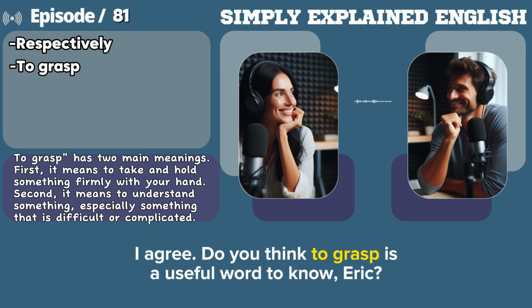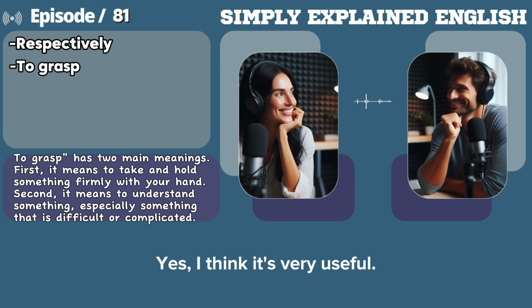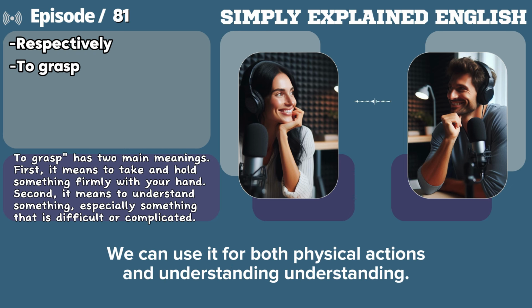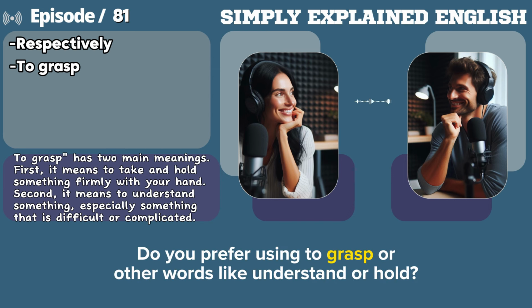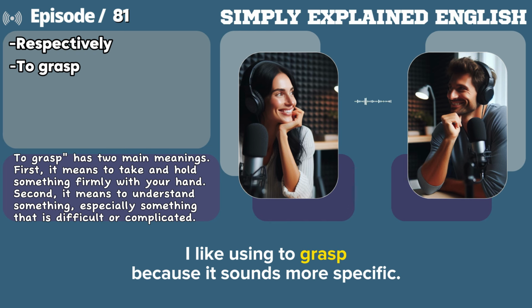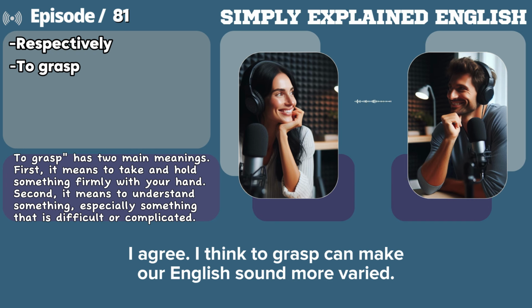I agree. Do you think to grasp is a useful word to know, Eric? Yes, I think it's very useful. We can use it for both physical actions and understanding. It's a versatile word that we can use in many situations. Do you prefer using to grasp or other words like understand or hold? I like using to grasp because it sounds more specific. I agree. I think to grasp can make our English sound more varied.